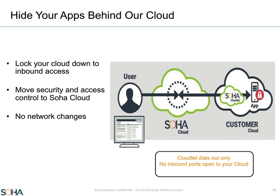The cloudlet dials out to the Soha cloud, and that is the way that applications are allowed into, or users are allowed into your applications within your cloud.